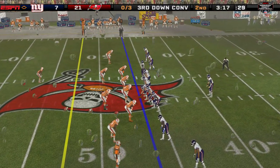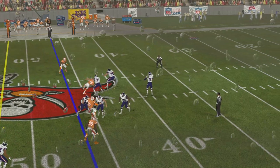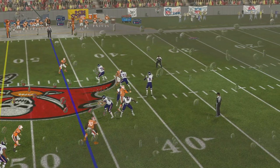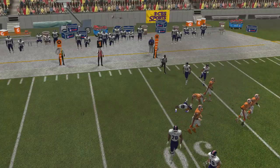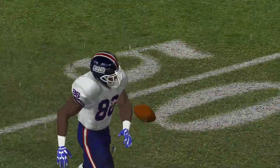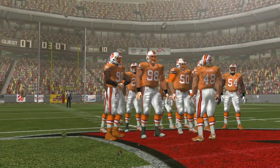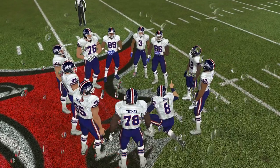The Buccaneers come out in a nickel package. Surveying the field, with the throw. Right on target to the wide receiver. Jones is right on the mark with that throw. Third down is when you really need your quarterback to be sharp, because the temptation to force something in is bigger. That time he found the right guy, and he made a good throw.